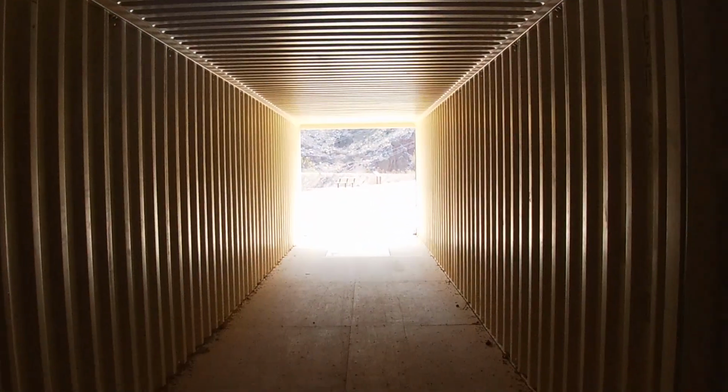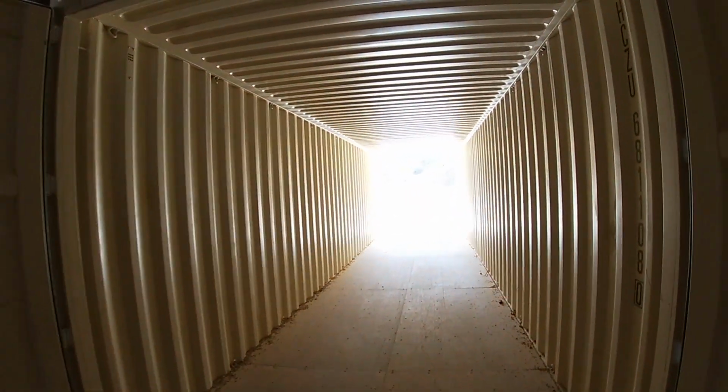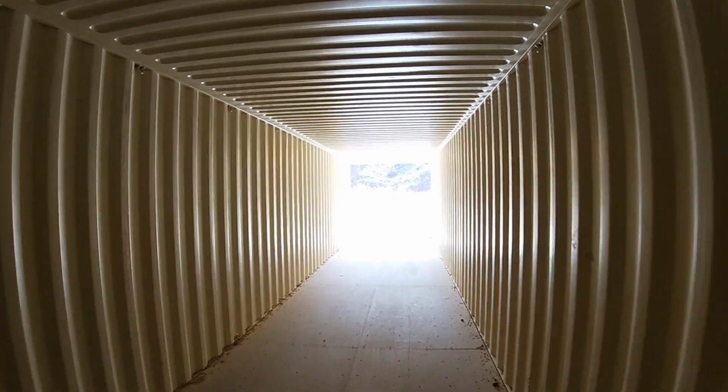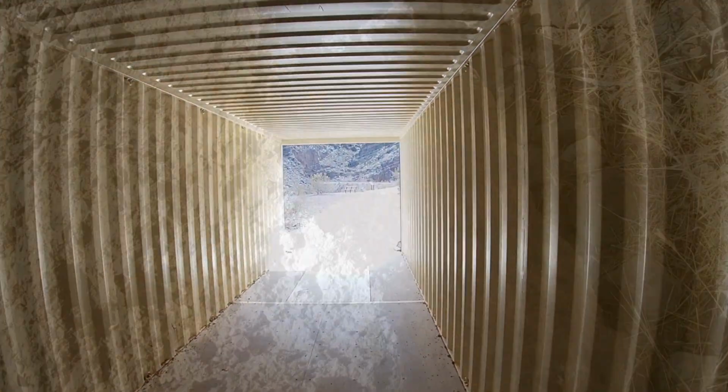And they're having us walk through a storage container here. Give us a little extra safety, I guess.